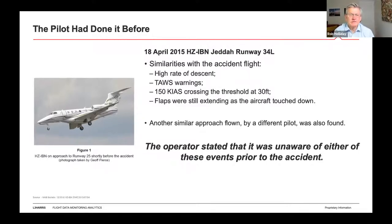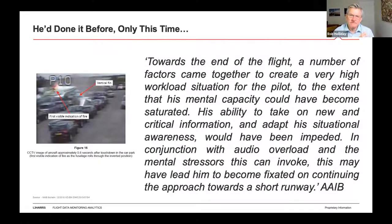And so the opportunity to debrief the pilot on a very similar approach with a high rate of descent, TAWS warnings, crossing the threshold at 150 knots, flaps still extending as the aircraft touched down, was missed. And what made a difference, obviously in that case, he got away with it, but what made a difference in this case, same scenario, but as you saw towards the end of the flight, with all of those aural warnings, the confusing TCAS climb, descend, saturated his mental capacity and then removed the ability to maintain that situational awareness and realize that whilst attempting to complete the approach, the runway was in fact much shorter and probably at least a third shorter than the runway in Jeddah.